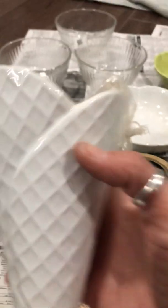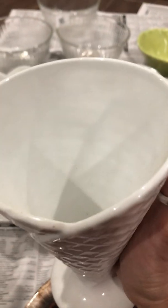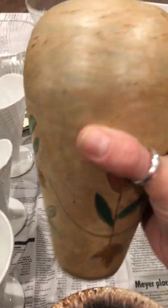And then you can see these are for ice cream. First, I thought these might be milk glass. I'm not sure. There are no markings. And so please, again, if you know any details about any of these items, please share your knowledge.